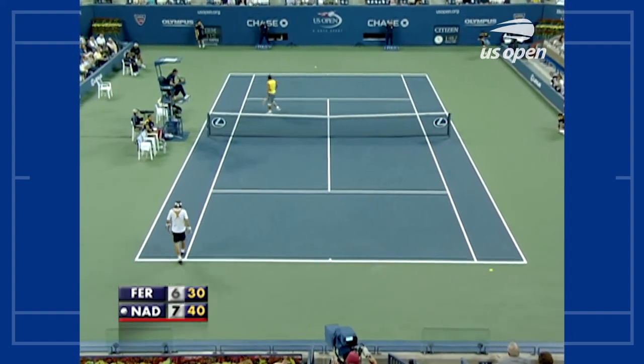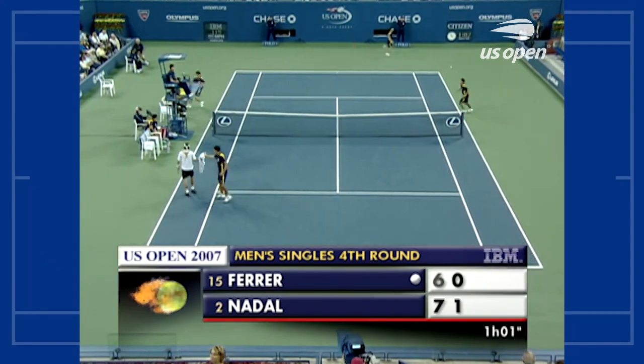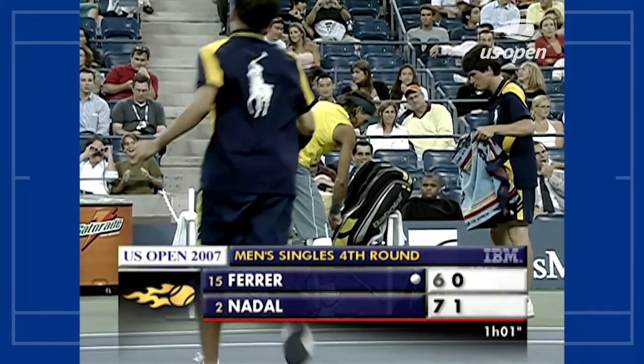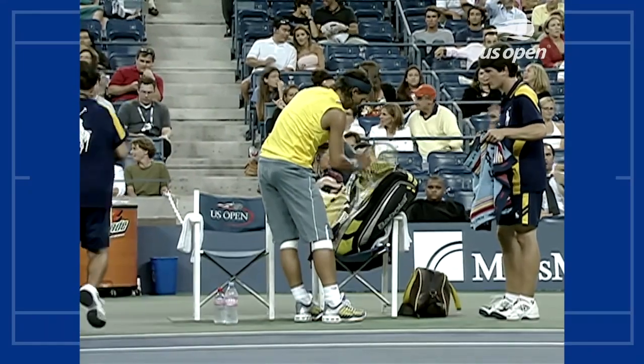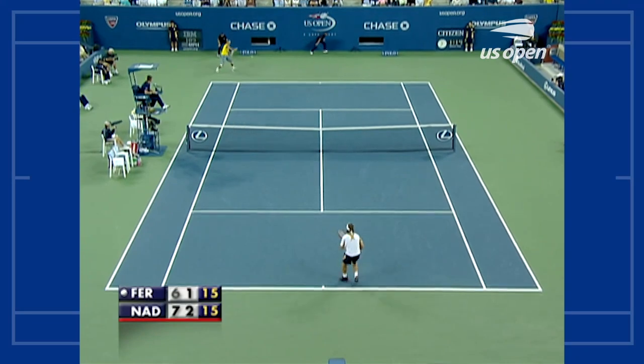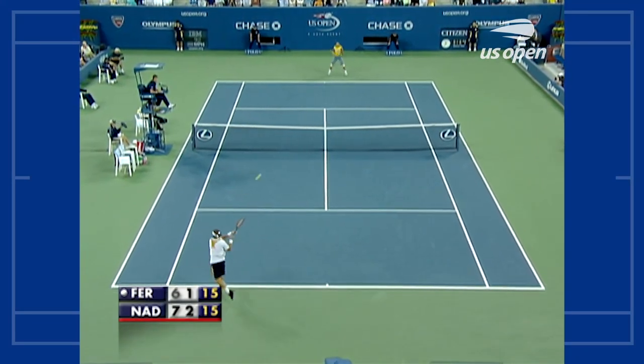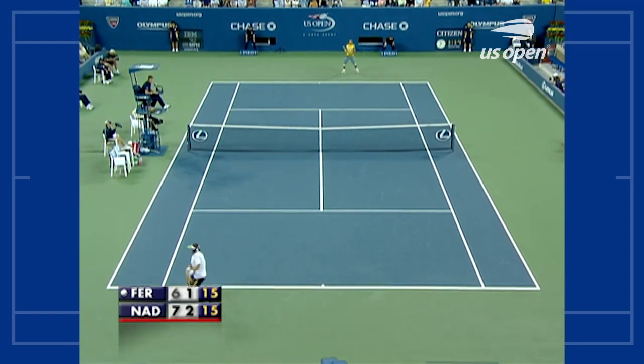Adios pelota. Yeah, you don't want to hit the net at all. It's best to not hit the net at all. Now, that guy will appear from nowhere to put it away there, but he can hit great shots from closer in and not be out of position.